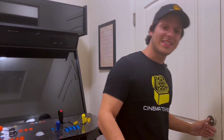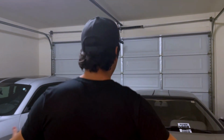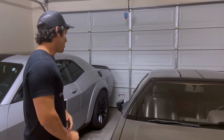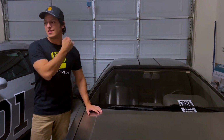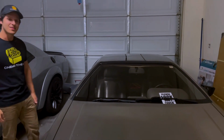So this is a little interesting. This is one of my favorite pieces in my collection. Everyone who's been with the channel can probably know what it is, but let's take a look. This right here is my 1981 DMC-12 DeLorean. She's a beaut. She works decently, but hibernates in the summer months because the cooling is not great. But here, come check it out.